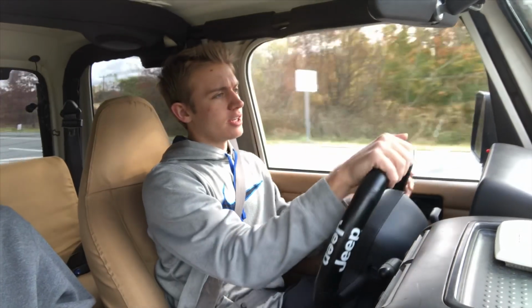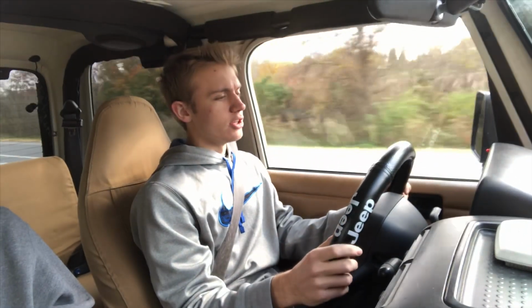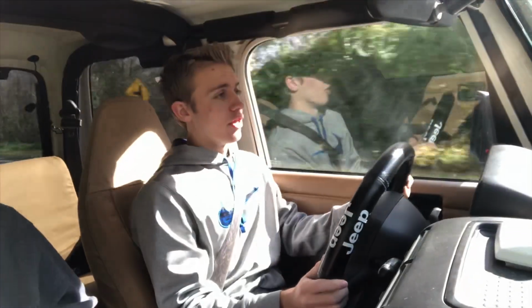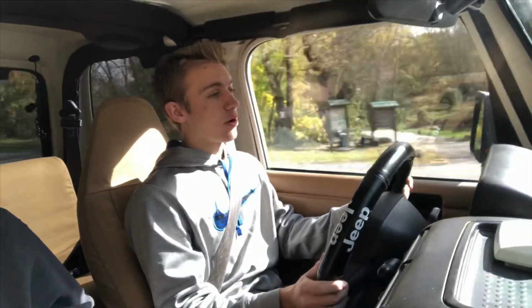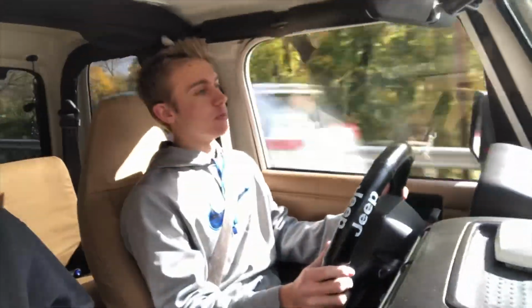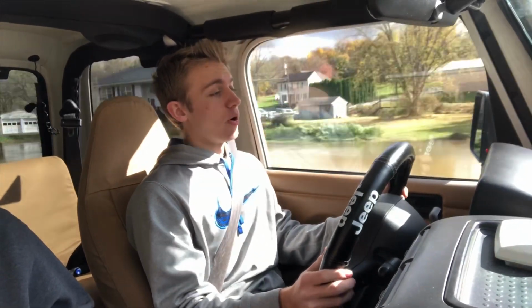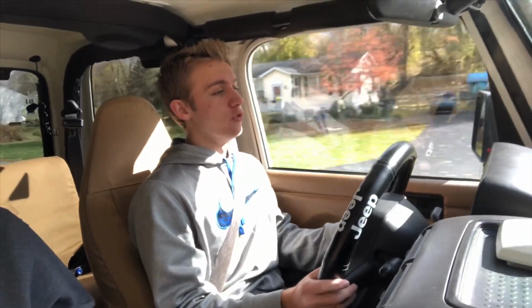So getting behind the wheel of the 1998 Wrangler, the steering is the first thing you notice, and it is extremely responsive to your touch. The engine is also much louder than you'd think it would be in the straight six engine. I'm going 50 right now, but I can move the steering wheel at the lightest of incline and it will adapt just like that. It's extremely responsive to your touch.